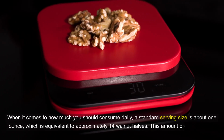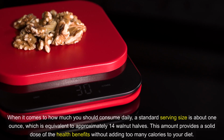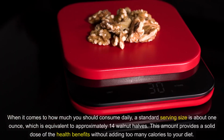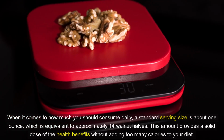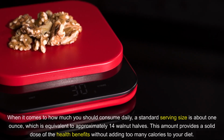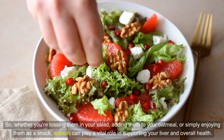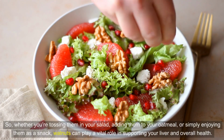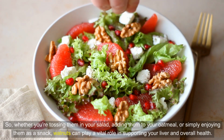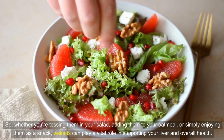When it comes to how much you should consume daily, a standard serving size is about 1 ounce, which is equivalent to approximately 14 walnut halves. This amount provides a solid dose of the health benefits without adding too many calories to your diet. So, whether you're tossing them in your salad, adding them to your oatmeal, or simply enjoying them as a snack, walnuts can play a vital role in supporting your liver and overall health.